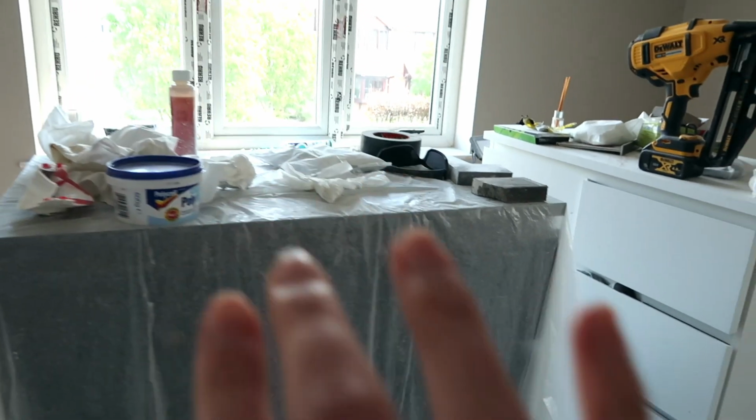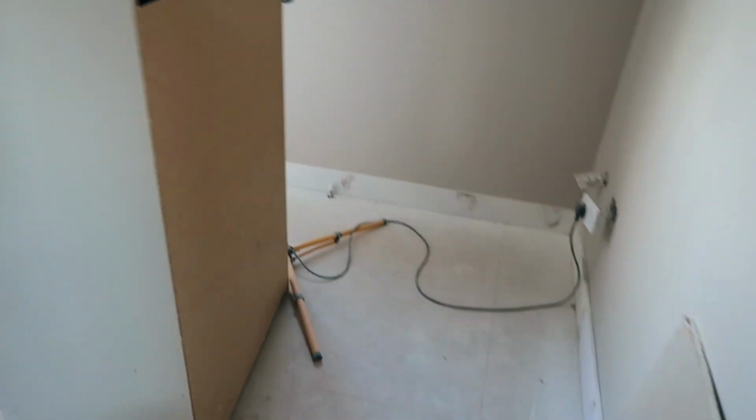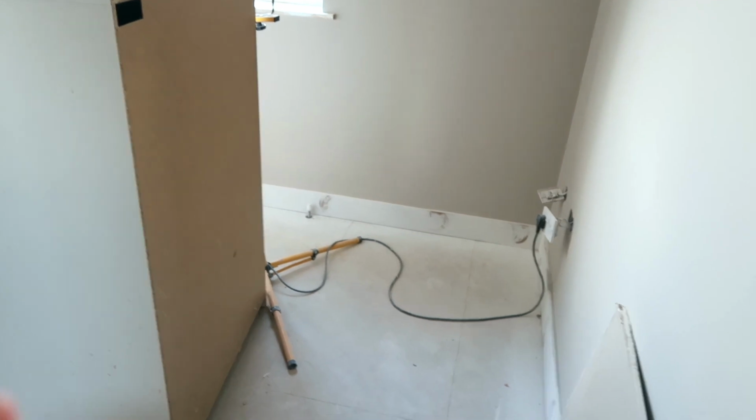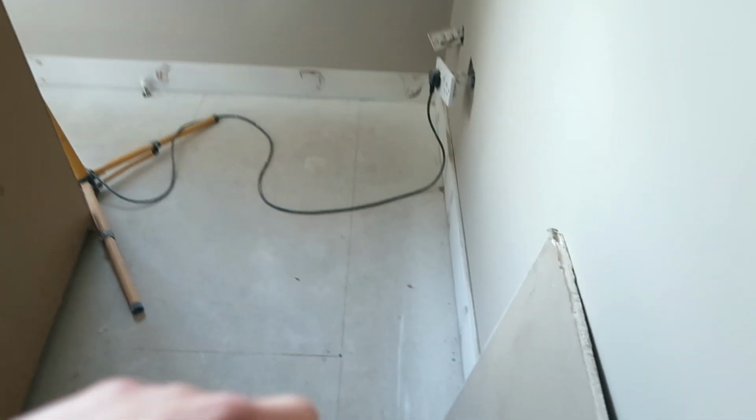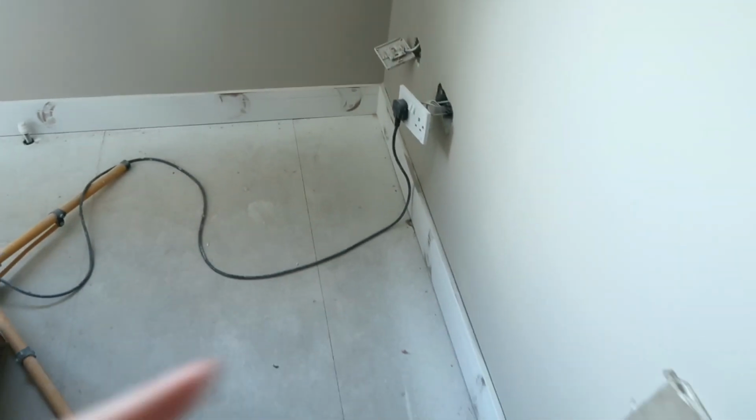I've actually got to clean this window, but that's not on the top of my to-do list for today, but I think if Sam has got time this evening, he's also going to cork around the rest of this skirting and also get the undercoat done.